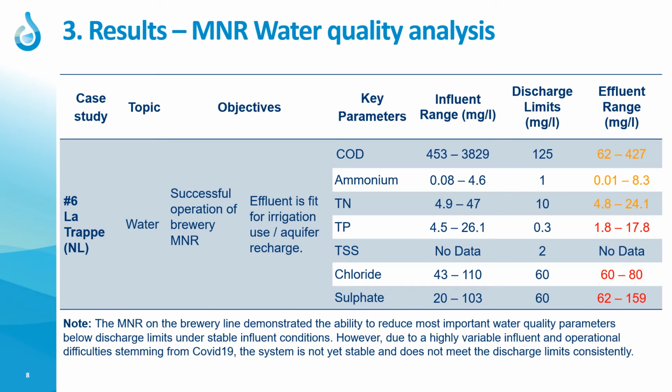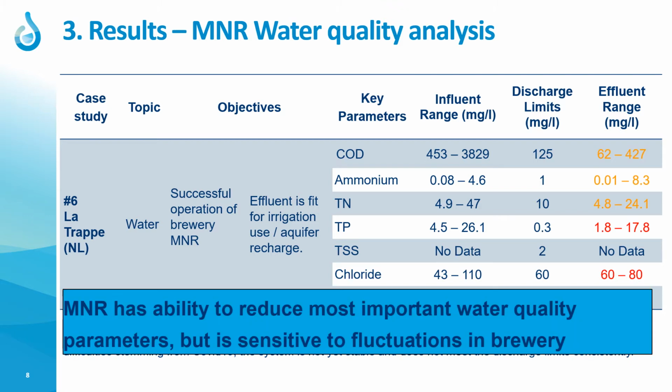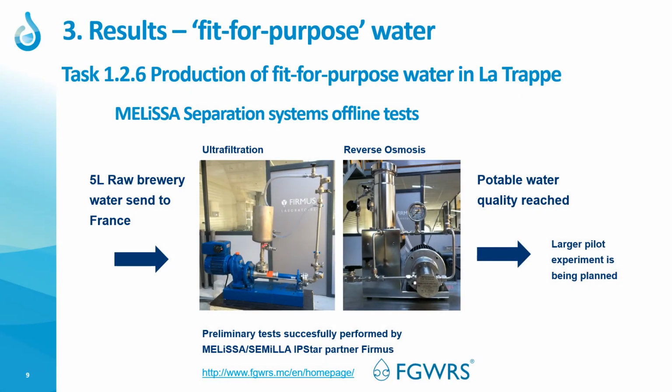Current situation, so we've been operating the metabolic network reactor, or it was operated by Biopolis. There were some issues with regard to the stability of the influent, and also the situation related to Corona. So therefore what we have observed is that the system has the ability to reach the required water quality, but due to other fluctuations is not always able to meet it. So sensitive to fluctuations in the brewery mostly. Now, to add this Melissa system to improve the performance of the water quality reached.